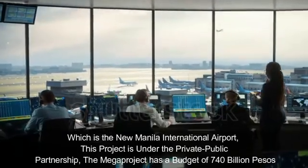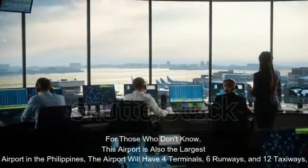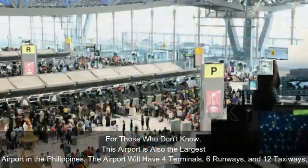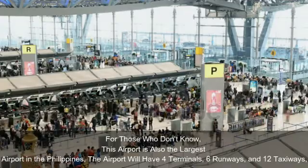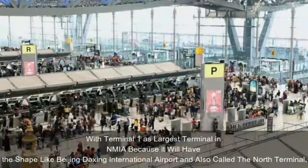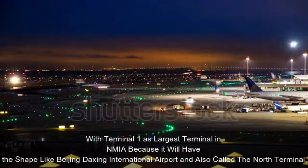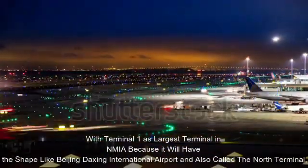The mega project has a budget of 740 billion. For those who don't know, this airport is also the largest airport in the Philippines. The airport will have 4 terminals, 6 runways, and 12 taxiways, with Terminal 1 being the largest terminal in NMIA because it will have the shape like Beijing Daxing International Airport, and also called the North Terminal.